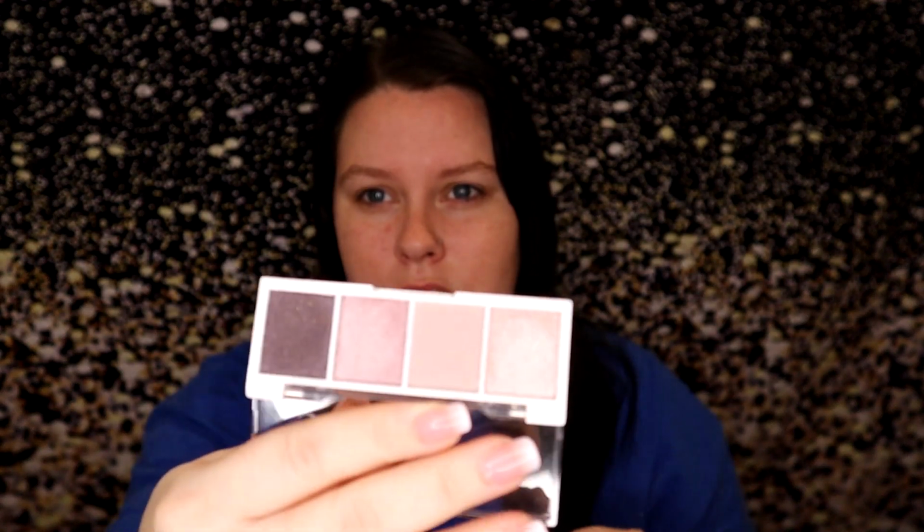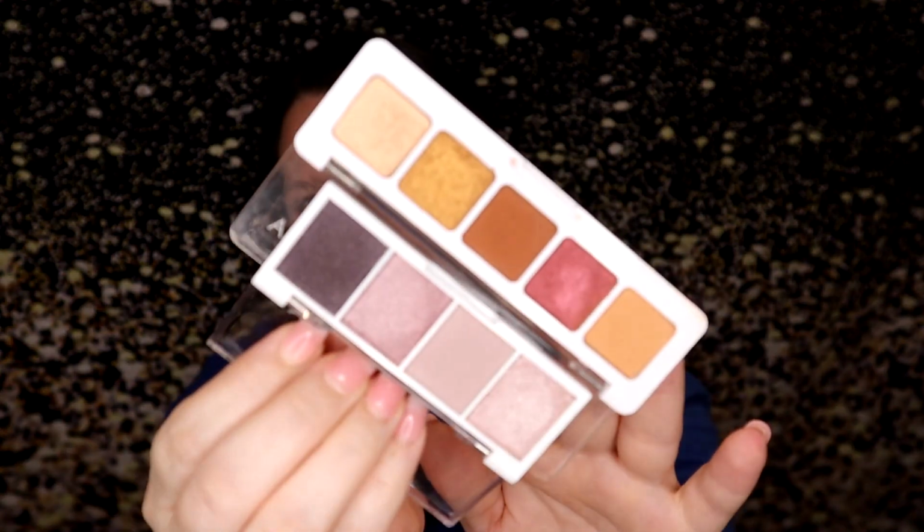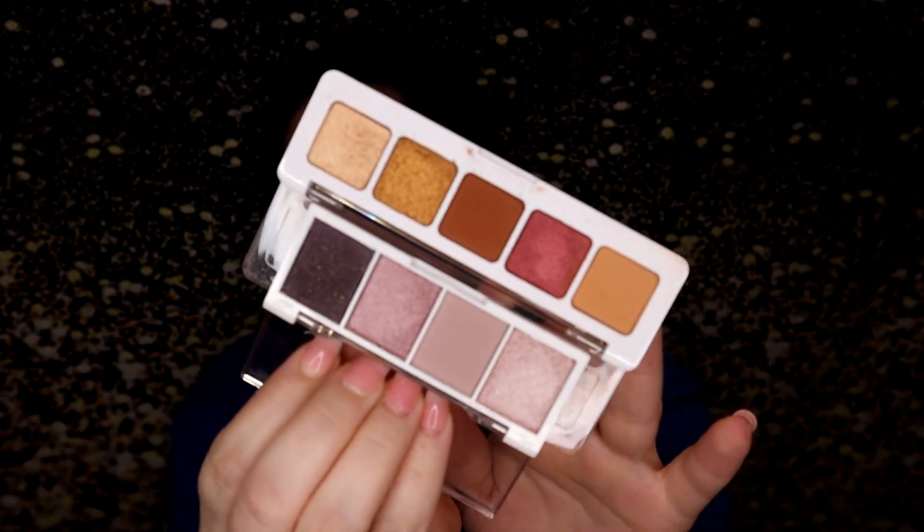Sorry if there's dog hair. I've talked about it in one of my lives recently. My husky is blowing out her winter coat.